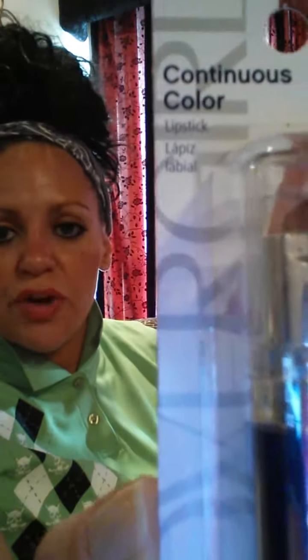Let's see. First, it's all of this, which is free, so you really can't complain, right? So we get Secret Invisible Solid Travel Size. It's not a whole big one, but that's nice. We get CoverGirl Continuous Color, and it is Iced Mauve. It's a nice reddish color. I like dark colors. That's just me. That is full size. Oh, I got some on my face. I hate foil packs, but it was free, so we're not going to complain.